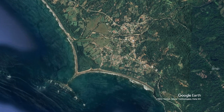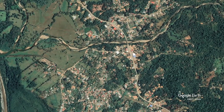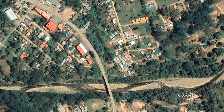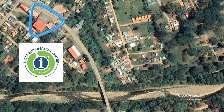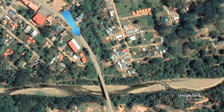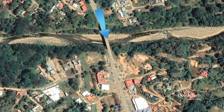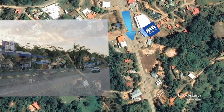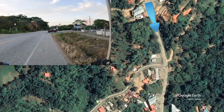Uvita, Costa Rica. On Costa Rica's southern Pacific side. That's where our journey starts today, at the Uvita Information Center. Where we'll take a right onto Route 34. And then we cross the Rio Uvita. And then coming up on the left, the BM supermarket. As we continue down the road, we prepare to take a right.